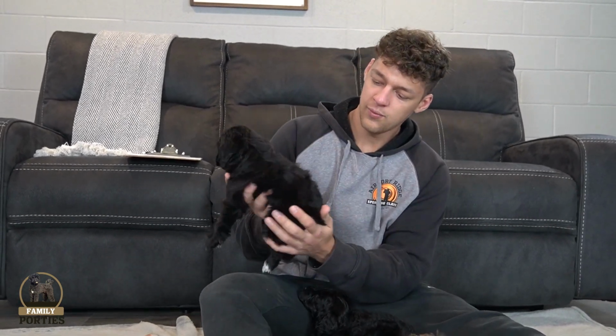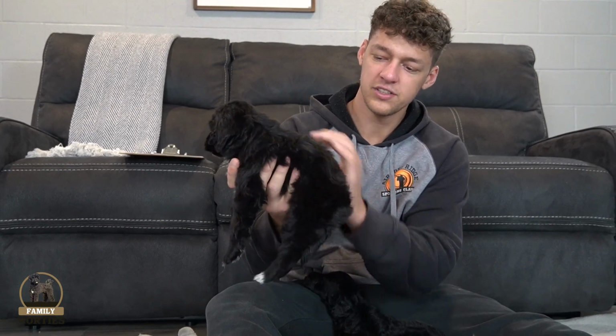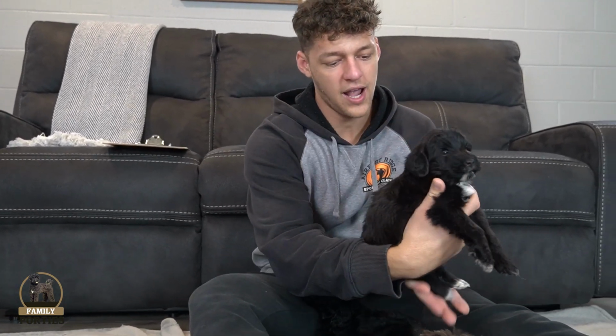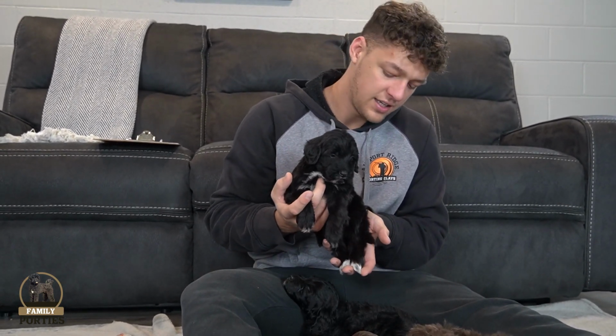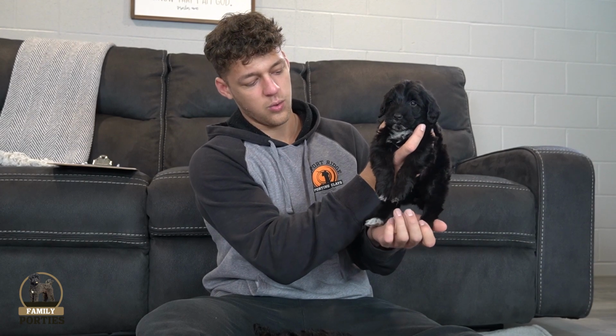All right guys, last but not least, rounding out what we're doing here today is Sonic. Sonic the Hedgehog, I'm just kidding. Beautiful little guy, on the smaller side, not the smallest, but definitely on the smaller side. Nice black coat, just overall a nice solid look. Very similar to Scotty, and you can see he's got the white socks in the back, black paws in the front.